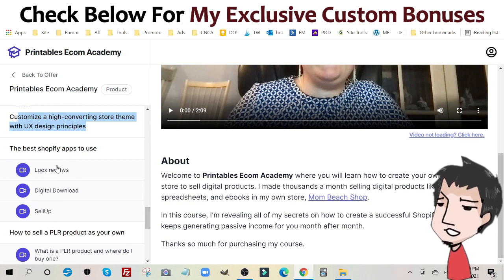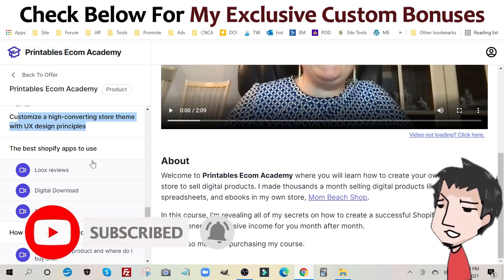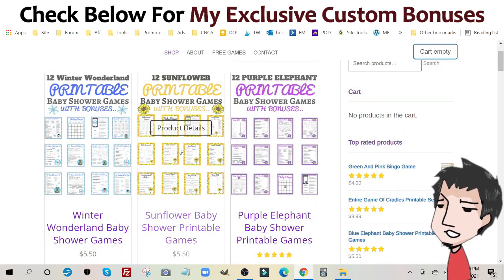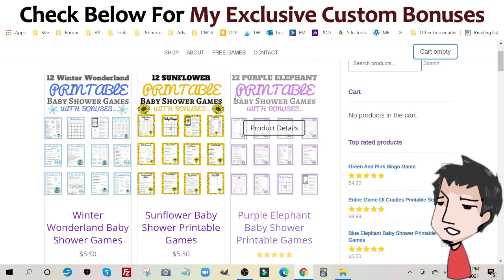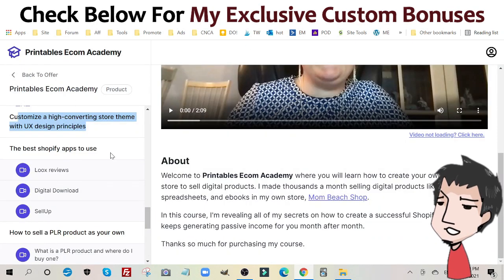Next, the best Shopify apps to use. If you're using Shopify, it's all about apps. There are free apps and others that you have to pay for, and she recommends these here. When it comes to WordPress, it's all about plugins. It's the same thing: some are free, some are paid. WooCommerce has a paid version, but truth be told, I just use the free version when it comes to creating a printable store. You can go either way, Shopify or WooCommerce. It's up to you.